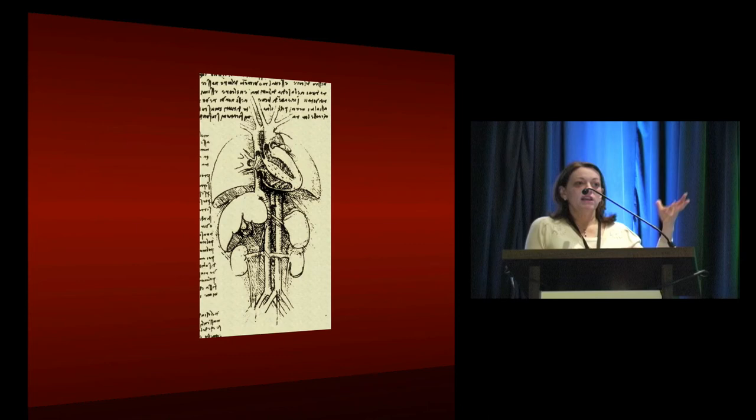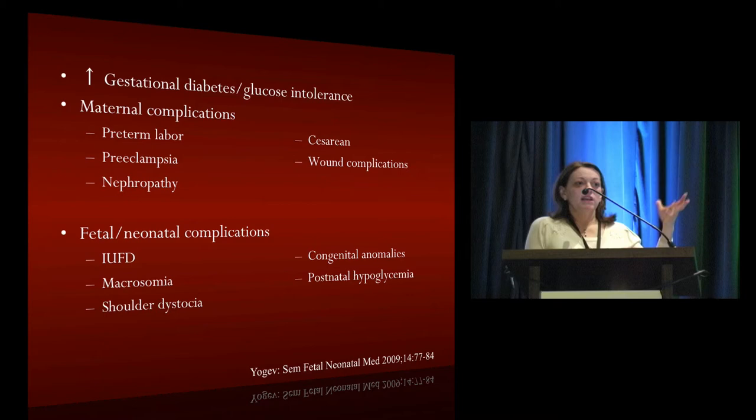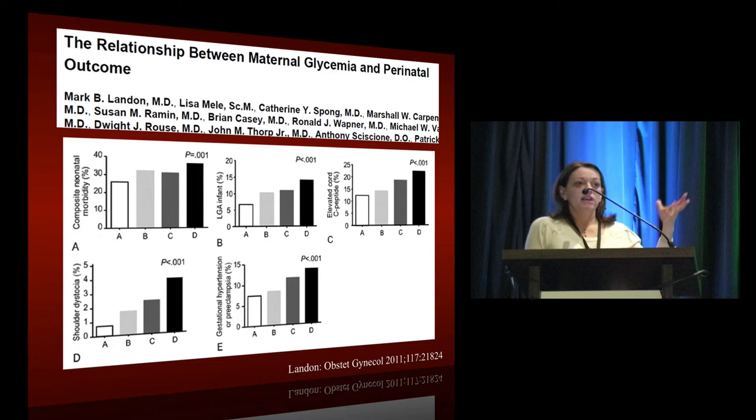Regarding the endocrine system, it's not surprising these patients are at increased risk of diabetes and glucose intolerance with all of the concomitant maternal and fetal complications you see listed. These authors tried to identify a certain glucose level on an oral glucose tolerance test that would act as a marker for increased risk, and they were not able to identify a certain level. In other words, what they demonstrated was that as glucose increased from A, B, C, D, these are just increasing glucose levels, as it increased gradually, so did the risk of various complications of pregnancy. So even low levels of glucose intolerance confer risk.